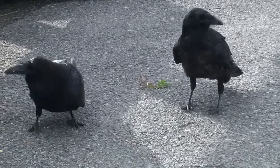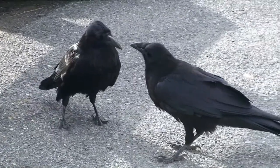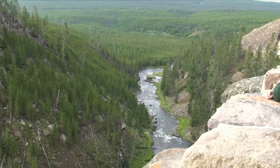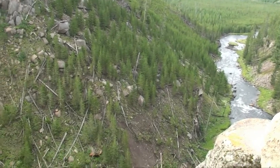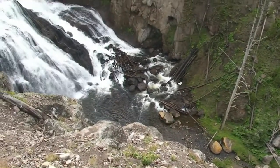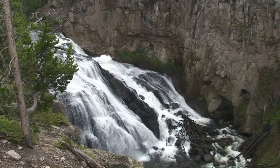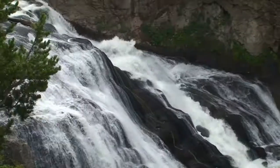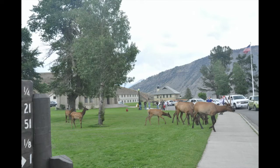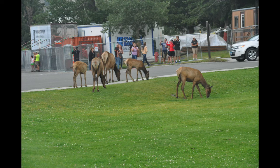Usually they stay on the trees, but now they just stay on the ground. These elks are feeling safe on the road because they know they are protected. Watch out for animal traffic out there!